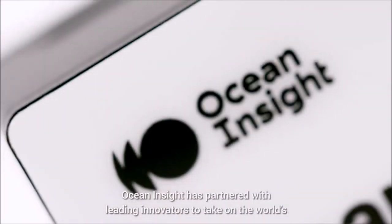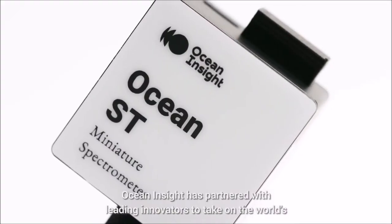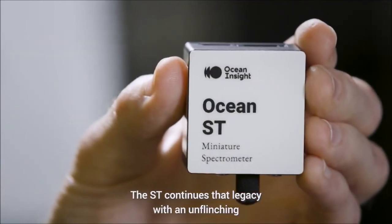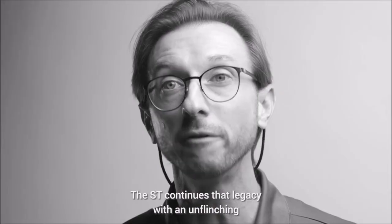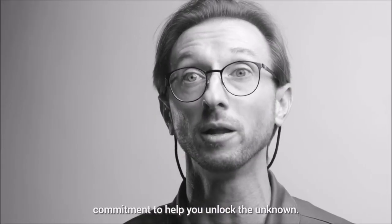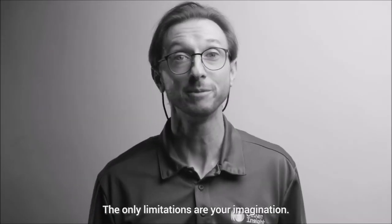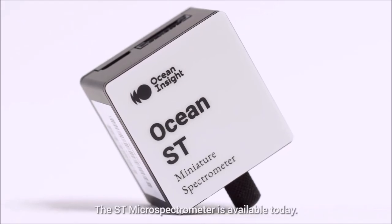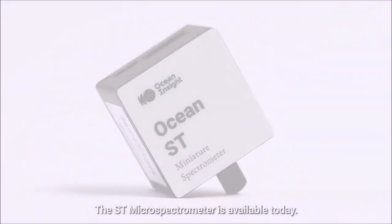For more than 30 years, Ocean Insight has partnered with leading innovators to take on the world's biggest challenges using modular spectroscopy. The ST continues that legacy with an unflinching commitment to help you unlock the unknown. The only limitations are your imagination. The ST microspectrometer is available today.